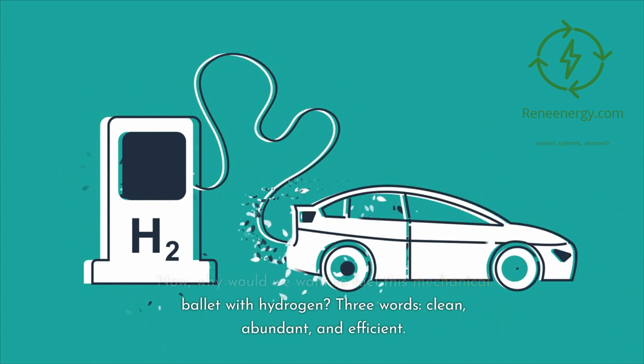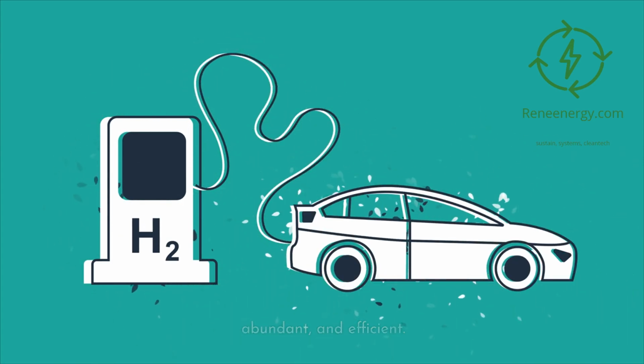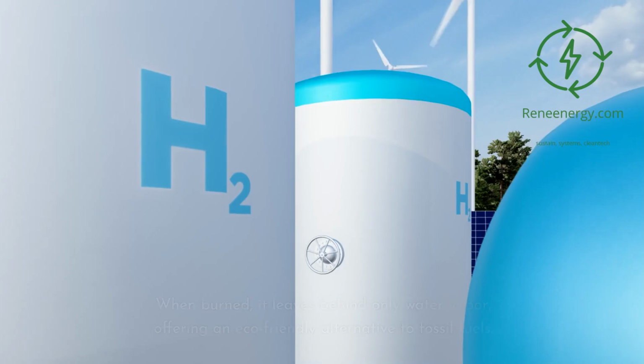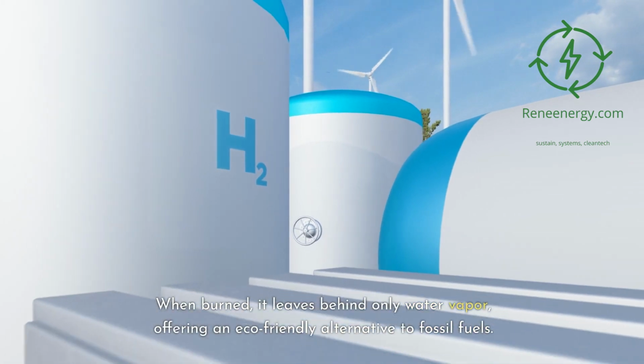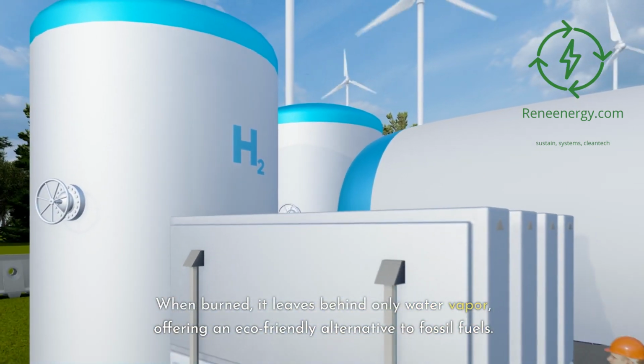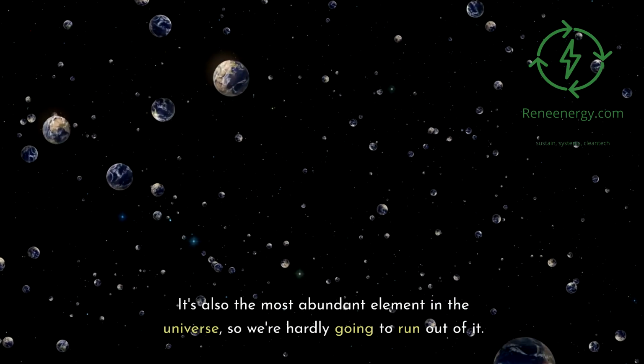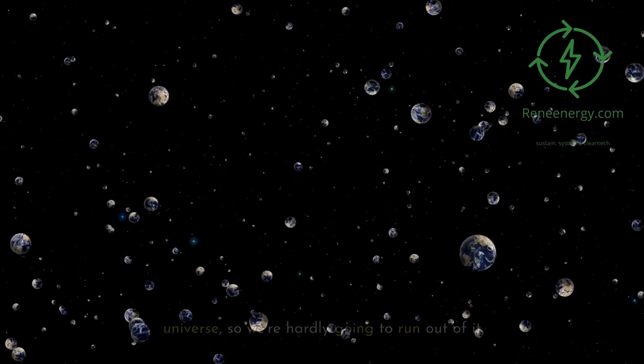Three words: clean, abundant, and efficient. Hydrogen is like the VIP guest at the energy party. When burned, it leaves behind only water vapor, offering an eco-friendly alternative to fossil fuels. It's also the most abundant element in the universe, so we're hardly going to run out of it.